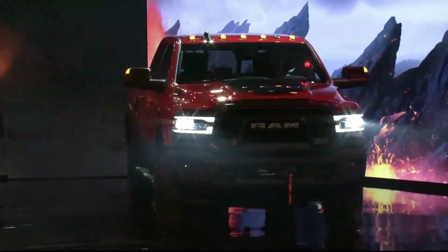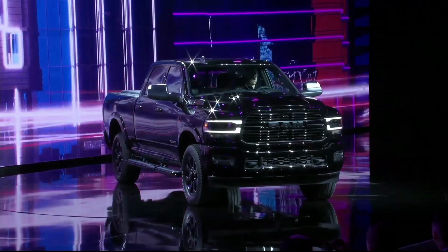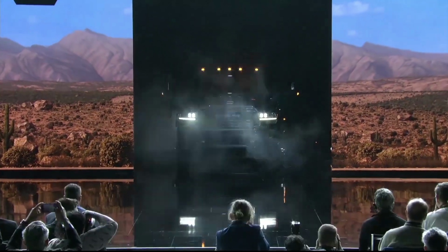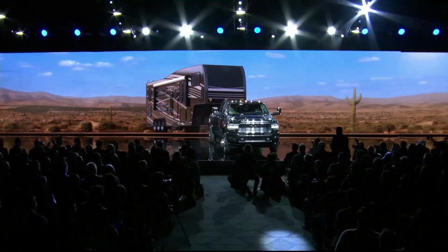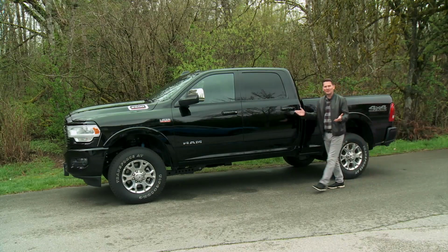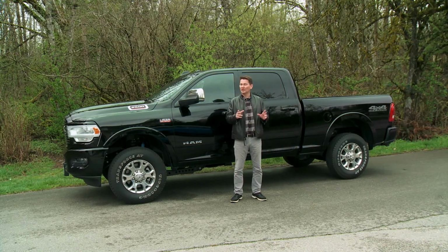On the very same day, Ram rolled out its newest truck, the Ram Heavy Duty in both the 2500 and 3500. Not only do these look impressive, they have a huge amount of capability and content to back up the impressive design. So here it is, just a few months later, the Ram HD-2500. We're also going to talk about the HD-3500 because the specifications on that truck are nothing short of amazing.